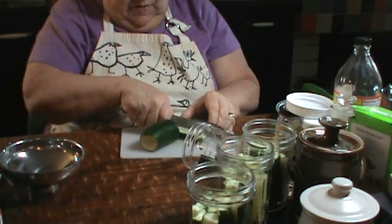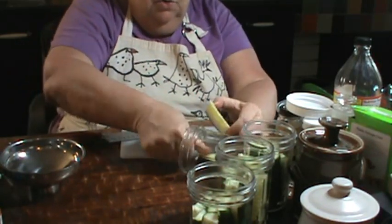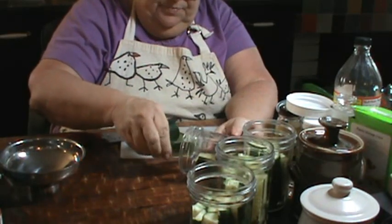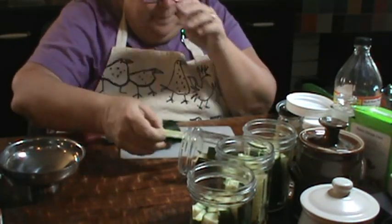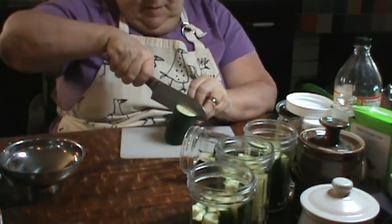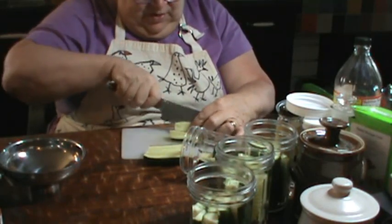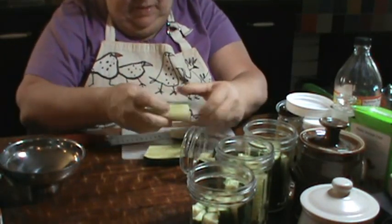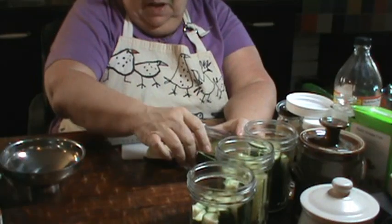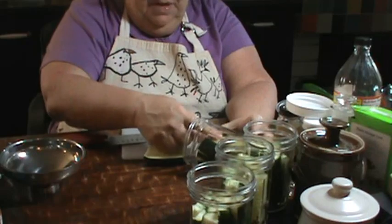Okay, I'm just doing this last one quickly. I don't want to make a short video into a big, long, stupid video. I don't want to do that. But, oh, these are good. Oh, they're so good. These would make a cute gift, but of course they're in the refrigerator. But pickles are a nice gift.